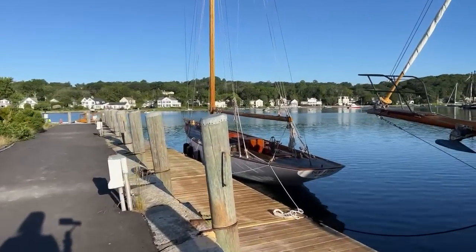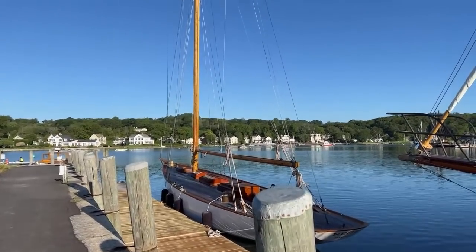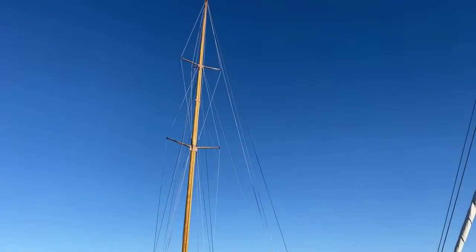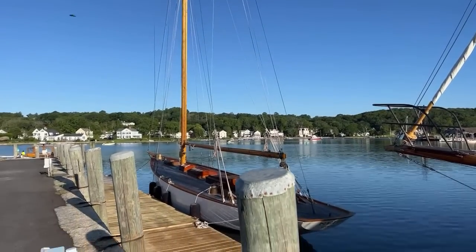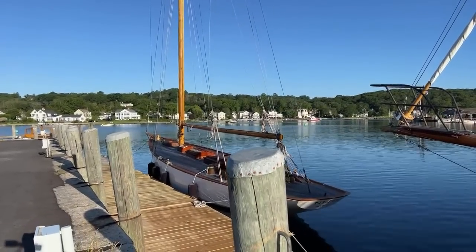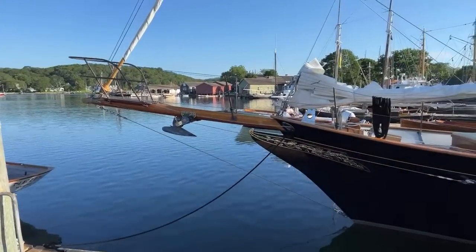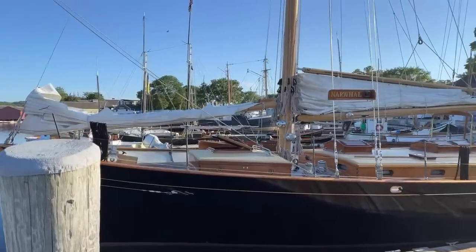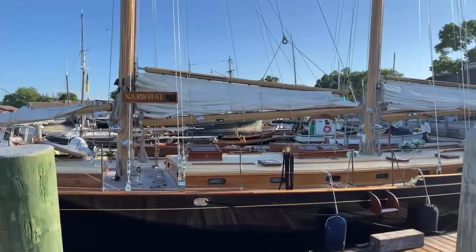Neath is a really beautiful special race boat. Super tall rig. Fast, fast, fast. So here at the boat show, there's a lot of things here at the dock that are beautiful. They're not all for sale. Some people are just here to show them off. I don't know this boat. This is Narwhal.